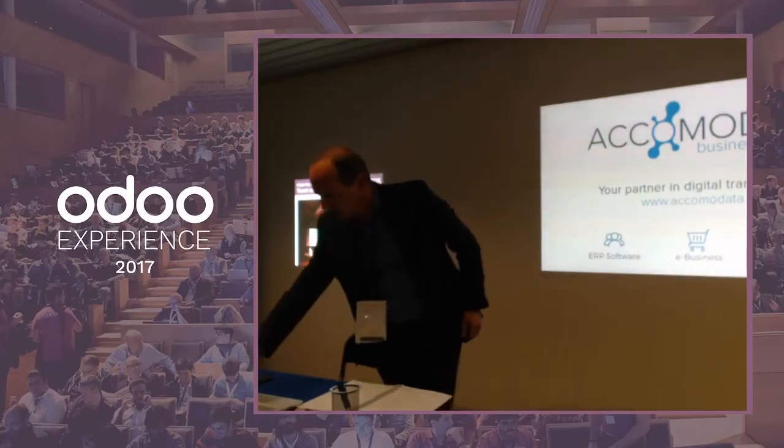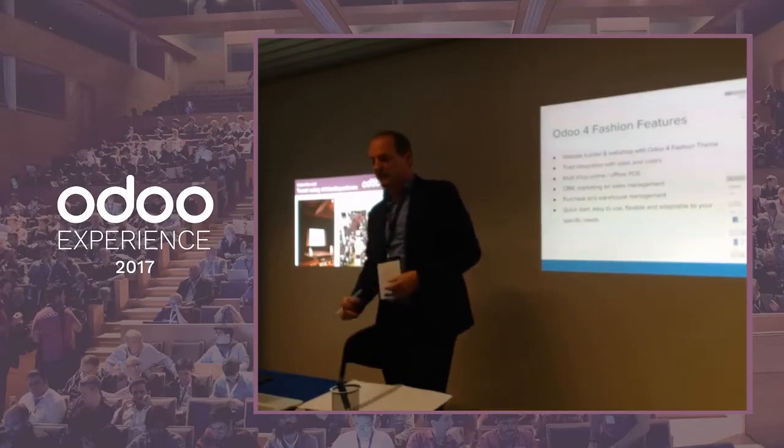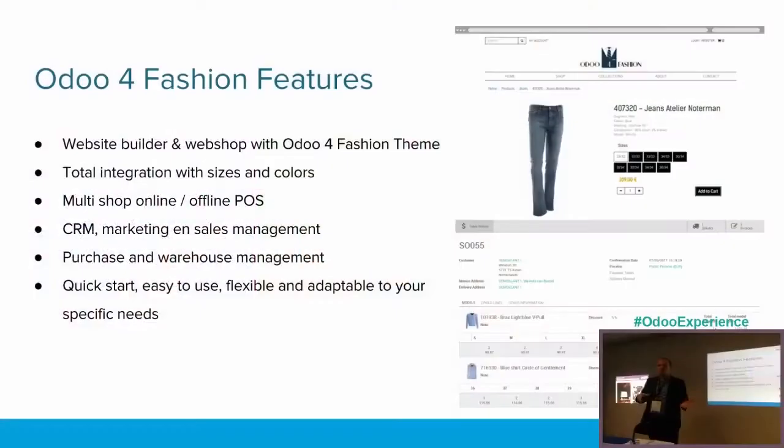So our solution today, in fact, is implemented in Belgium, but runs already at a number of places all over the world. So if there are a number of Odoo partners in this session, and you would like to have more information about how to implement our components at your customers, of course, it's possible.